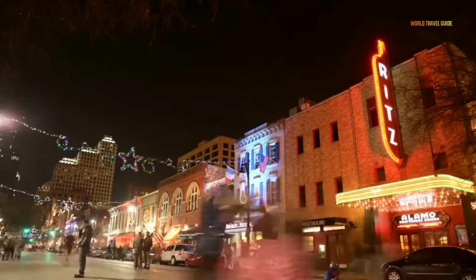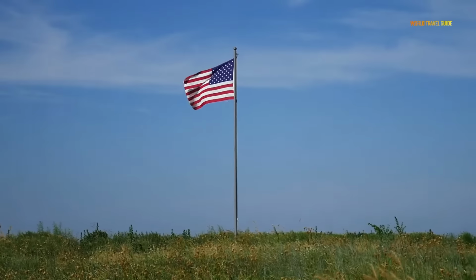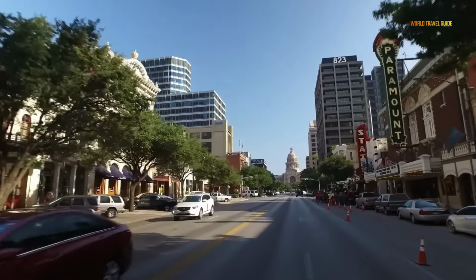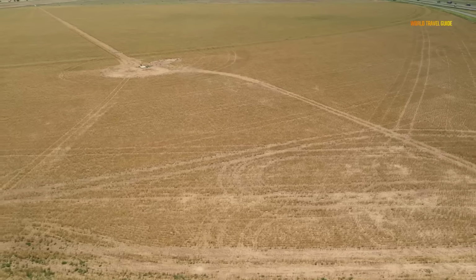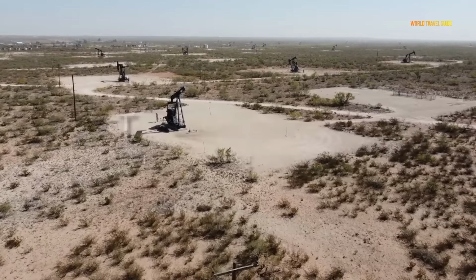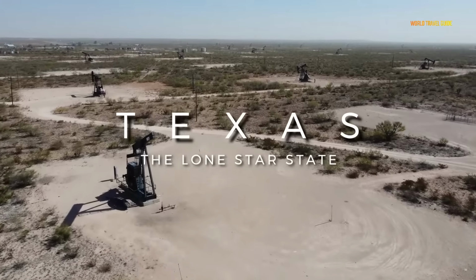Texas truly lives up to the saying that everything is bigger there. From large food portions to huge pickup trucks, it's all about being big. Texas covers so much ground and offers so many different experiences that trying to explore it all would take a long time, maybe even years. As we continue our journey through America, our next stop is the Lone Star State.